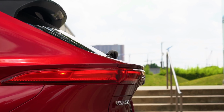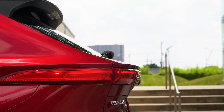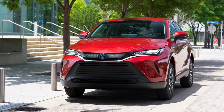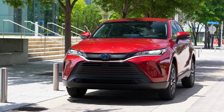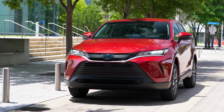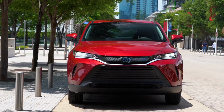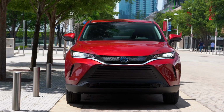The lower LE and XLE trims come with LED reflectors, while the Limited top trim comes with an LED projector. Another notable difference on the outside is that the 18-inch wheels are only for the base trim, while the other two get 19 inches all around.